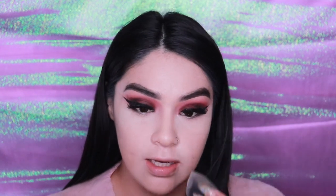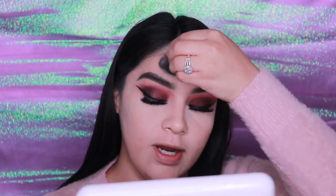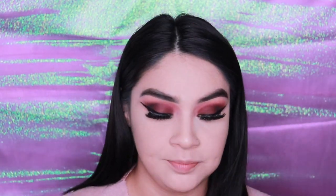I also set in areas where I would crease the most, which is of course my forehead, really bad. So I'm going to set my forehead and right here in the areas where I would most likely lose my foundation. And whatever's excess powder, I like to move around and just set my face.